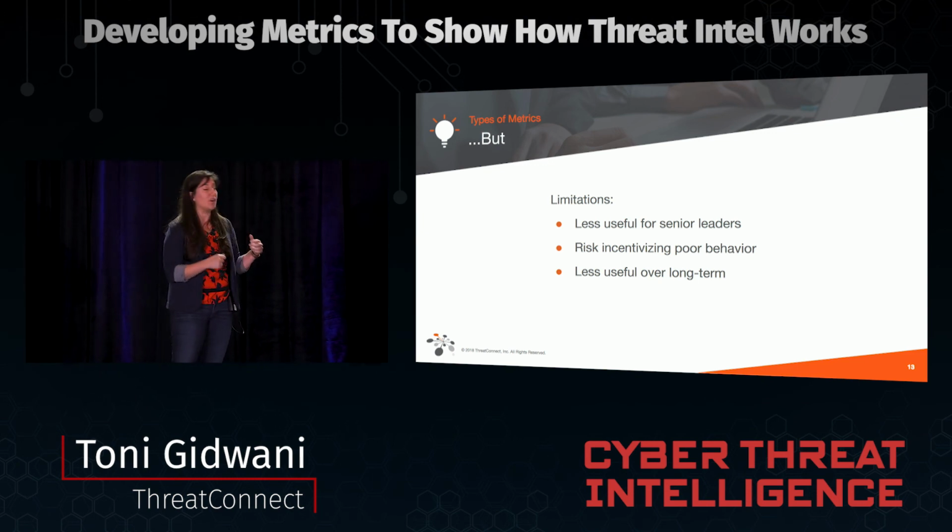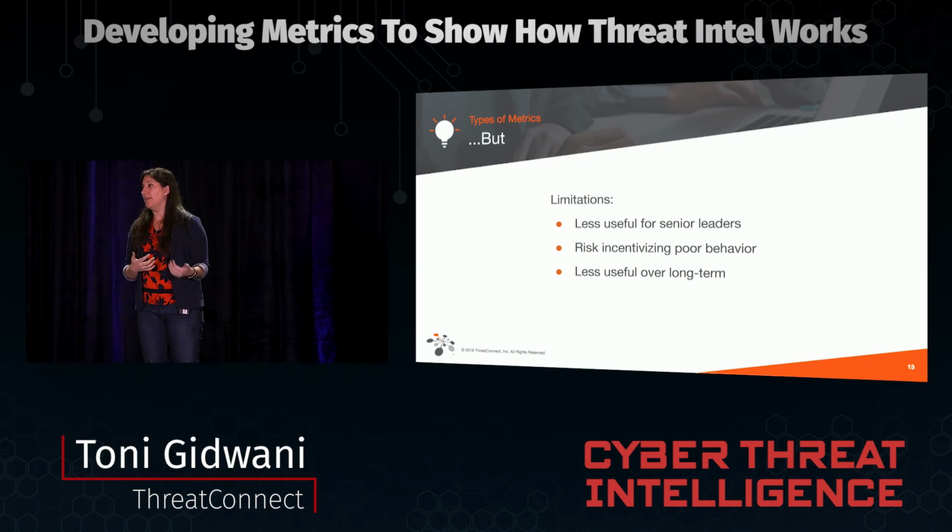And finally, these metrics are less useful over the long term. They are things that you should grow out of. So the example I gave about sharing IOCs with the community, hopefully a year from now, those organizations will be able to retire that metric, right? It will have served its purpose in terms of building the muscle memory and getting those reps in, and they can start to focus on things that require more detailed data collection or are much more focused on measuring impact as opposed to the input action.